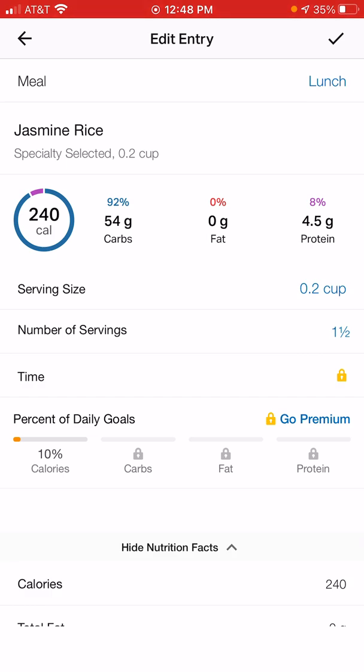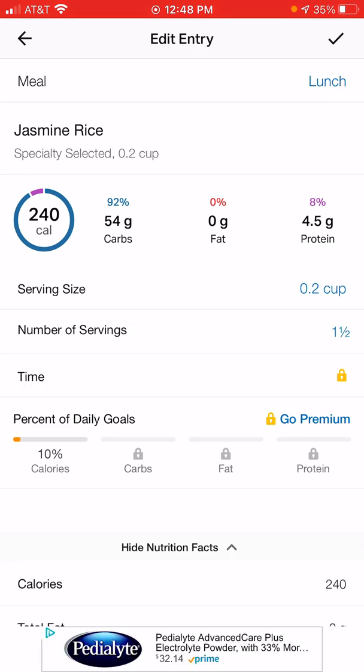So if you remember, the 0.2 cup is the 1/4 cup serving, which is 3/4 cup cooked. Okay, so 1/4 cup dry is 3/4 cup cooked for jasmine rice. What I did here is when I would meal prep this meal, I would measure out 1.5 cups cooked rice, which is 1.5 of the dry serving. So on here, all you have to do under number of servings is select 1.5. And when you measure it out, you're going to put 1.5 cups of rice in your meal prep containers. So I did that to up the carb count.